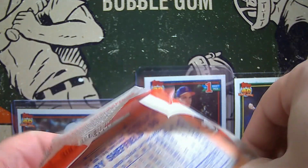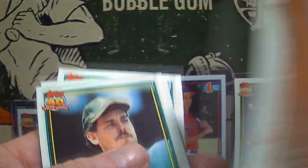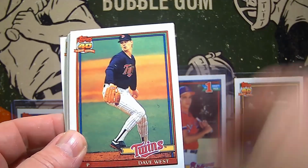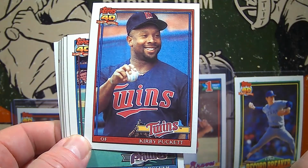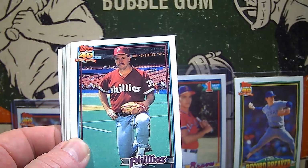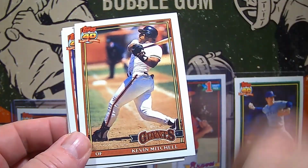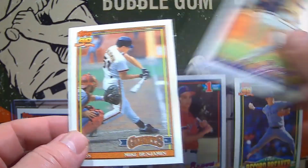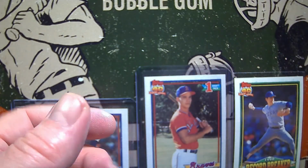There's a Gary Sheffield on the back of this pack. The wax stain. Let us see who else we can find in this pack. Here's a cool Kirby Puckett. Nice card right there. Put that on the Hall of Fame stack. We have about 5 packs left from this box, and it will be in the books.